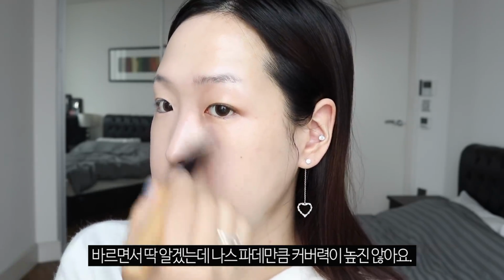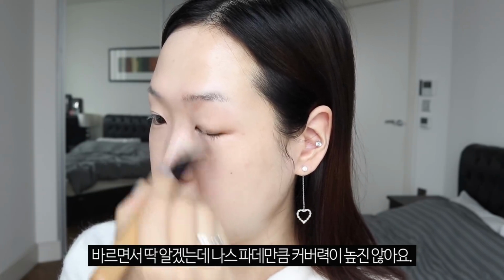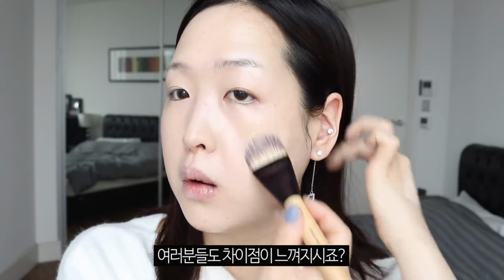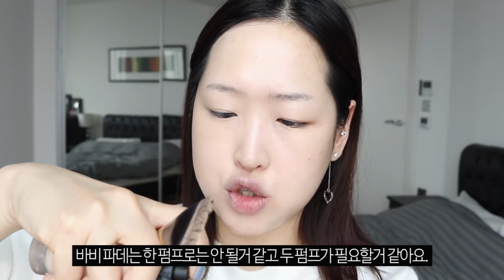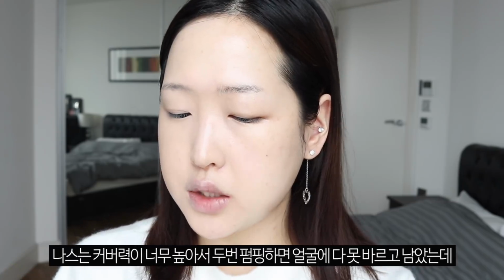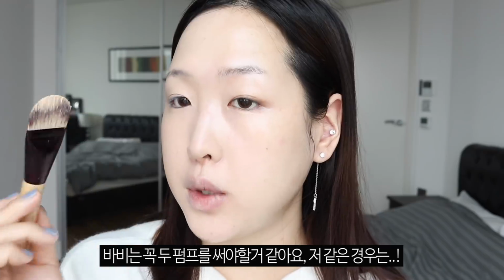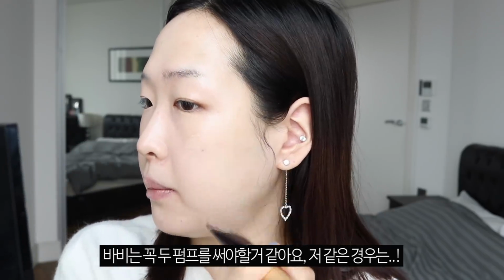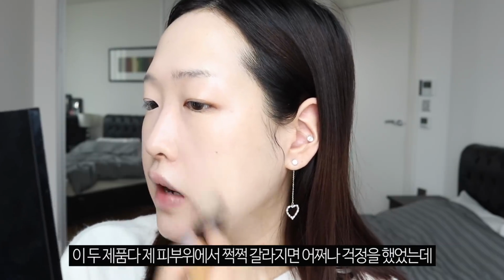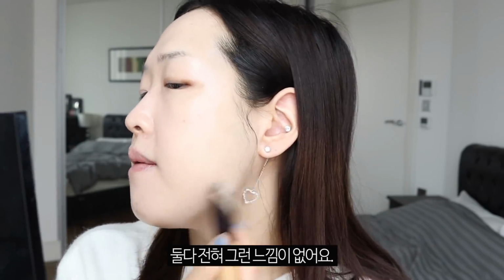Right off the bat I can tell that it doesn't have as much coverage as the NARS one. I think you guys will be able to tell as I'm applying this on my skin, and you definitely need 2 pumps, I think. With the NARS one, I think 2 pumps was a bit too much because it's so pigmented, but with the Bobbi Brown one, I definitely need another pump. I was worried with both of these foundations that they might be too drying on my skin, but they're not.